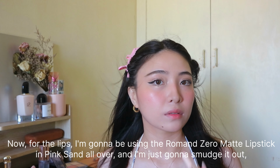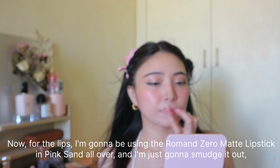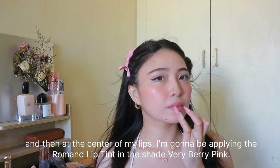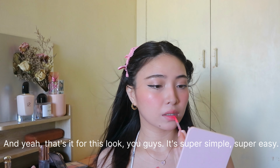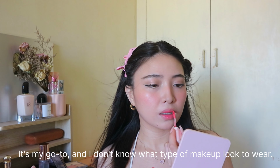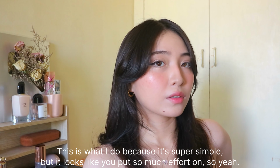Now for the lips, I'm gonna be using the Romand Zero Matte Lipstick in Pink Sand all over, and I'm just gonna smudge it out. And then at the center of my lips, I'm gonna be applying the Romand lip tint in the shade Very Berry Pink. And yeah, that's it for this look, you guys. It's super simple, super easy. It's my go-to when I don't know what type of makeup look to wear. This is what I do because it's super simple, but it looks like you put so much effort in.